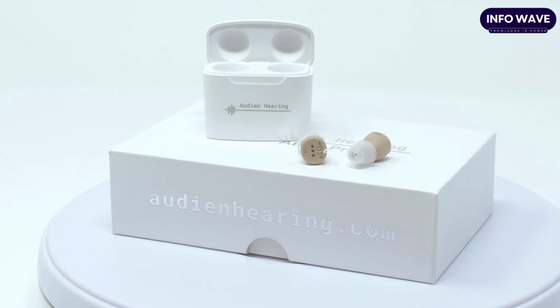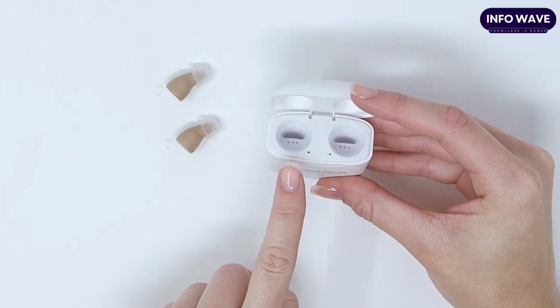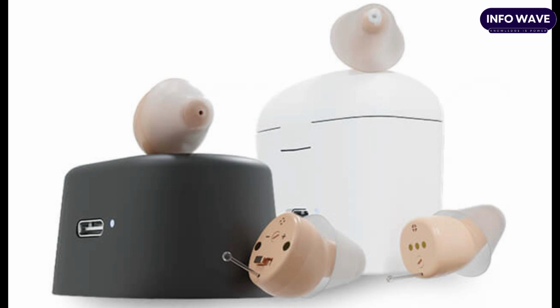Today, we're excited to present a detailed overview of the Audien Hearing Aids Atom Pro. If you're someone seeking a solution to enhance your hearing experience, you're in for a treat. Join us as we dive into the features, benefits, and performance of the Audien Hearing Aids Atom Pro.